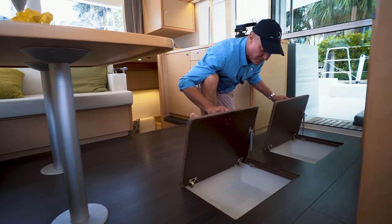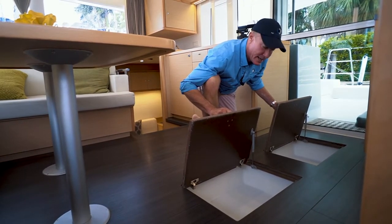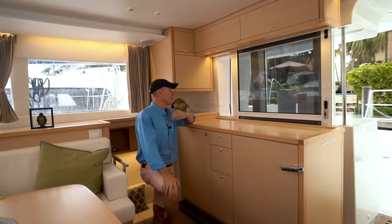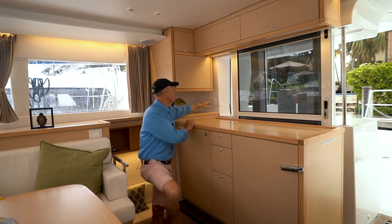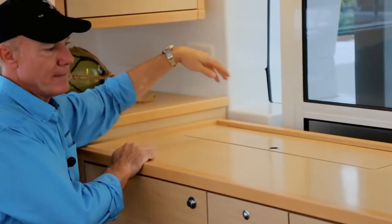Great place to store wine or things that maybe you're not accessing all the time. I think it's a very nice feature. All right, Annie was built to US specs by the Lagoon factory. So you can see you have 110 volt, 60 hertz outlets throughout.